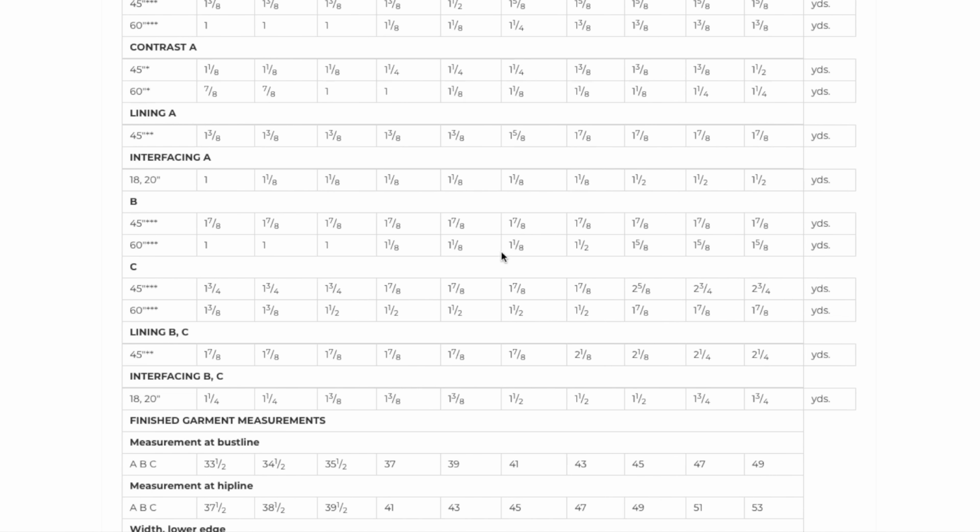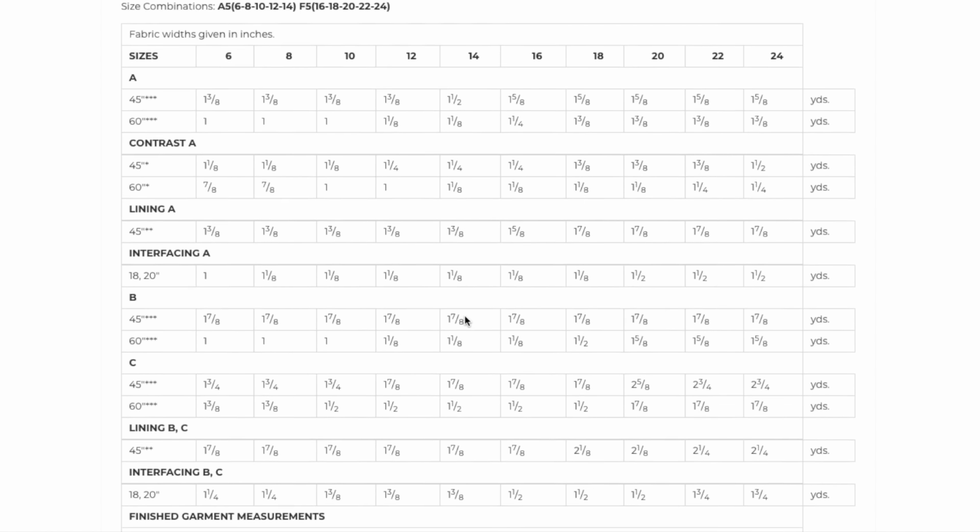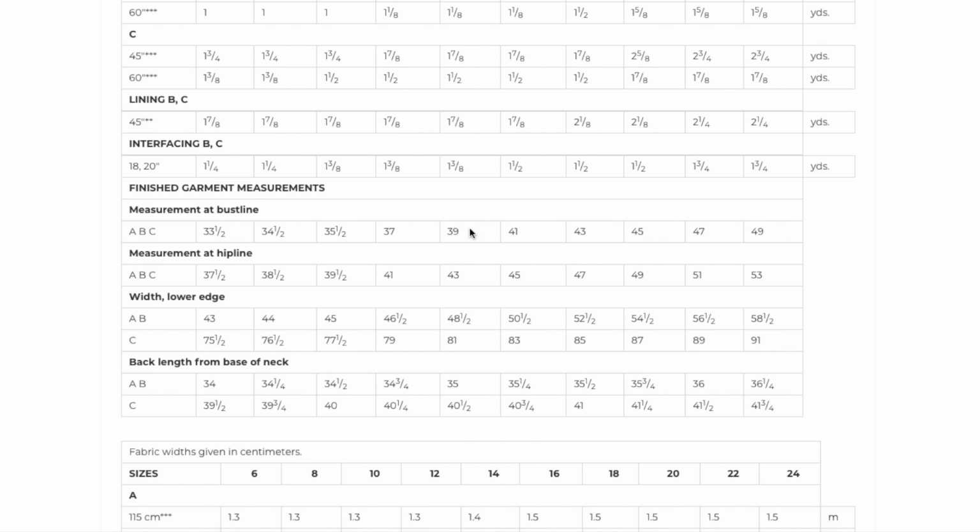And then for B, 1 1/8 of a yard of fabric. And C, I think B is the one with the flounce. And then C, oh, strapless though. And then C is 1.5. So here's your bust line measurements. Again, I typically make a 14, which is this category. So this would give me roughly 3 inches of ease. So, I mean, it's definitely supposed to be fitted. So keep that in mind.